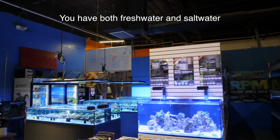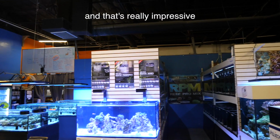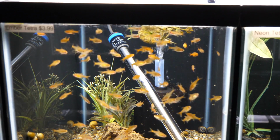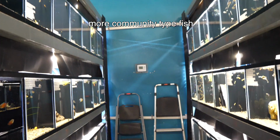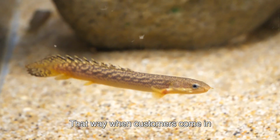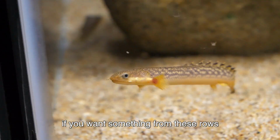Usually it's rare to see a pet store that also has a really good fish section. You have both freshwater and saltwater, and that's really impressive. I love freshwater. My husband's more of the saltwater guy. Okay, good balance. So what are some of your favorite freshwater fish you carry? I am actually a cichlid person, so I like the more aggressive species. So the first 3 rows that we have are more of our non-aggressive, more community type fish. So that way customers, when they come in, we can kind of say, if you want something from these rows, then they can go together.